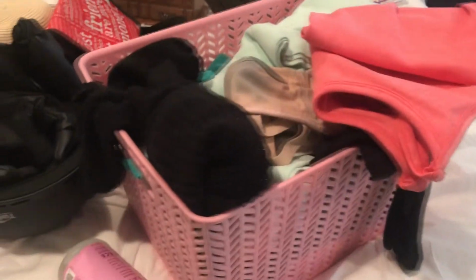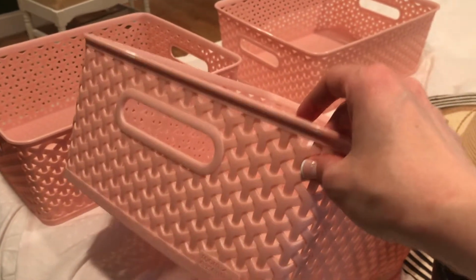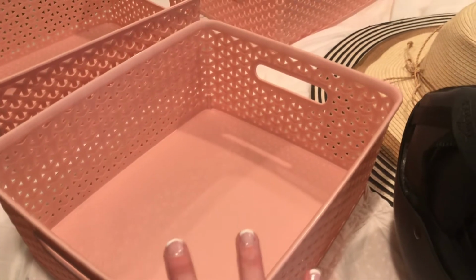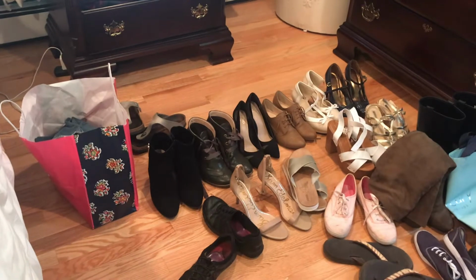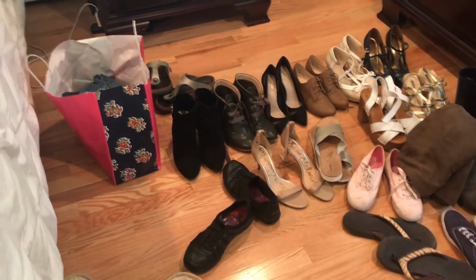It already felt a million times better just getting this first section wiped down, honestly. And it looked a lot better too. So here is what I'm going to start with organizing. I got these little baskets and they actually fit on the top shelf of my closet perfectly. So I'm excited to see how I can use these to be helpful. And then I've got some shoes to go through and bags to declutter and figure out what I want to do with. So I'm just going to get started. I'm going to play some fun music and get things organized.